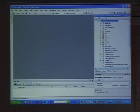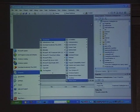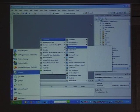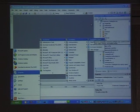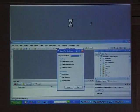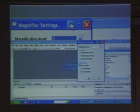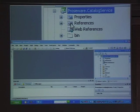So for all you guys in the back, I will help you a little bit by making that structure a little bigger for you.